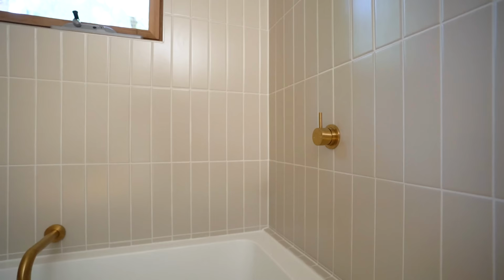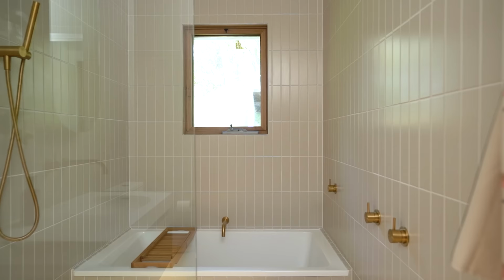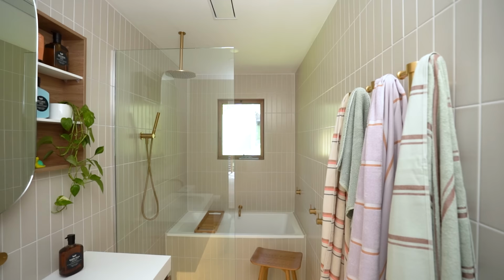I love the way those nude tiles wrap around the bath. It's a nice subtle contrast with that white of the bath and also with the white of the grout as well. It's the small things that make it for me. Like? The under cabinet lighting, underfloor heating again, heated towel rails. But the exhaust fan. I like the exhaust fan.